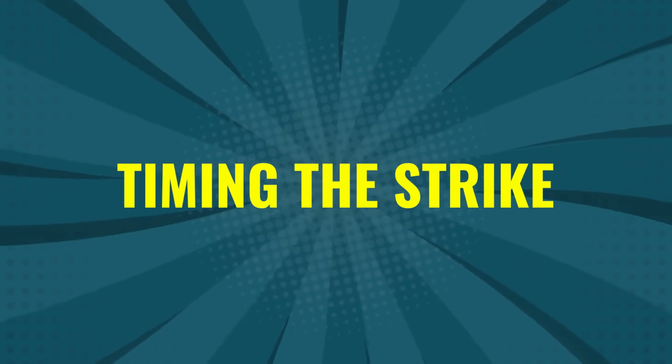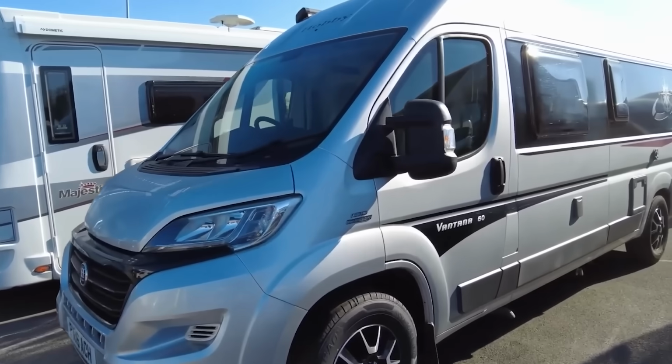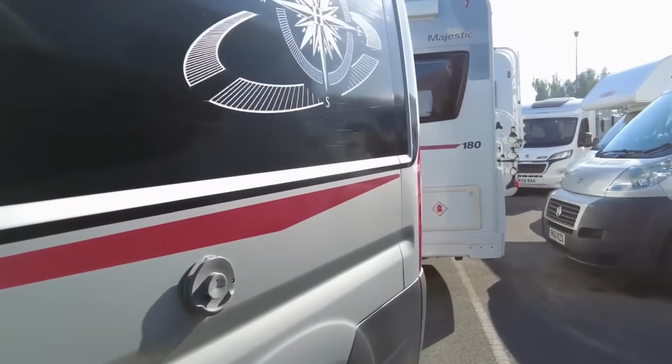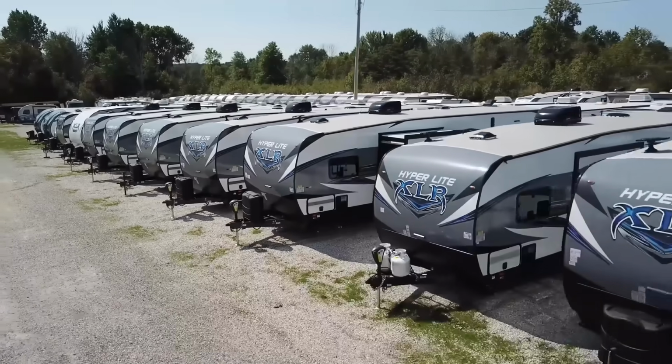Timing the strike. For every dealership, time is both weapon and weakness. The smart buyer waits for the moment when that ticking clock flips in their favor.